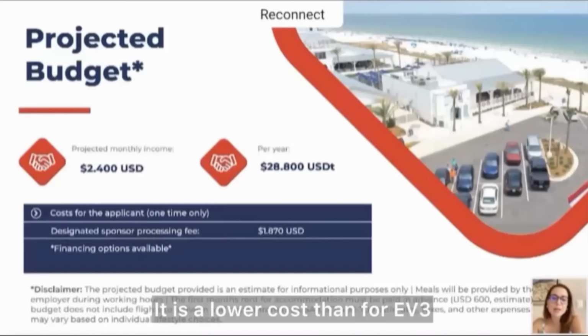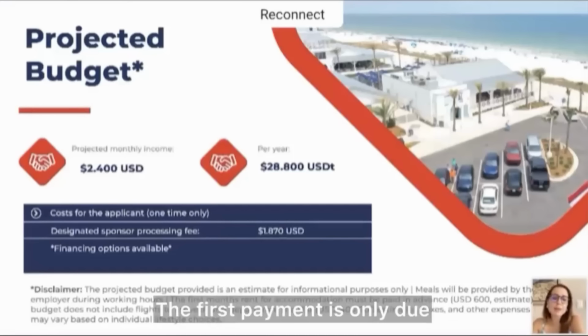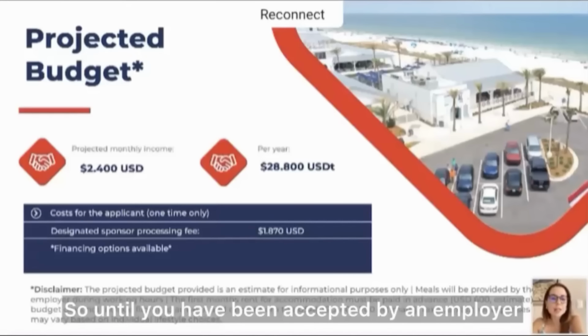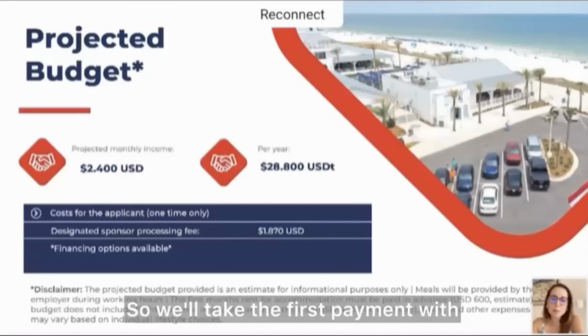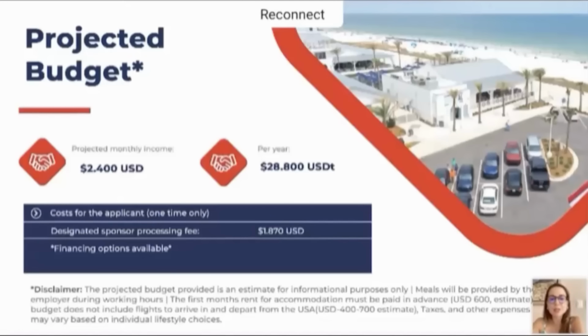Okay. This process has a cost for the applicant. It is a lower cost than for EB3. It is $1,870 per applicant. The first payment is only due when you receive an offer letter and sign a contract with us and with the host company. So until you have been accepted by an employer, you don't have to pay us anything.